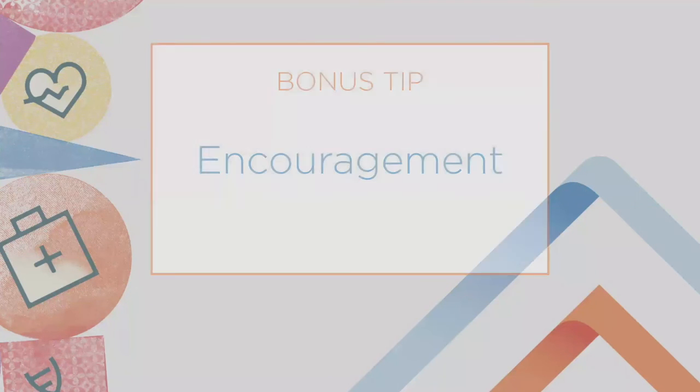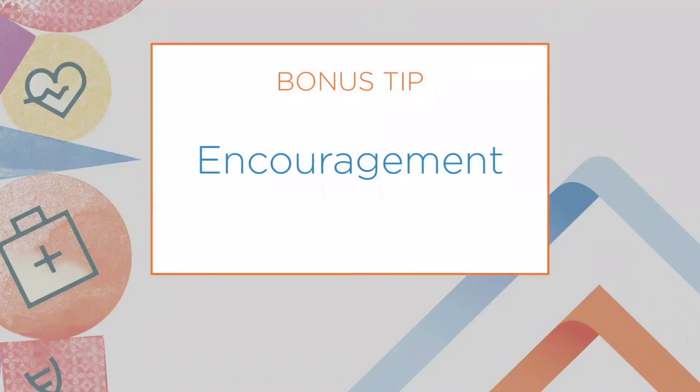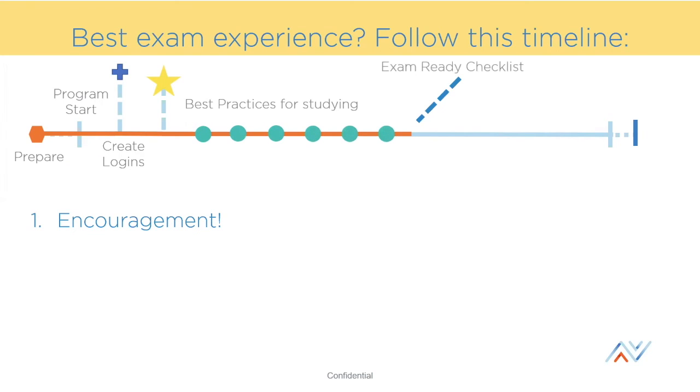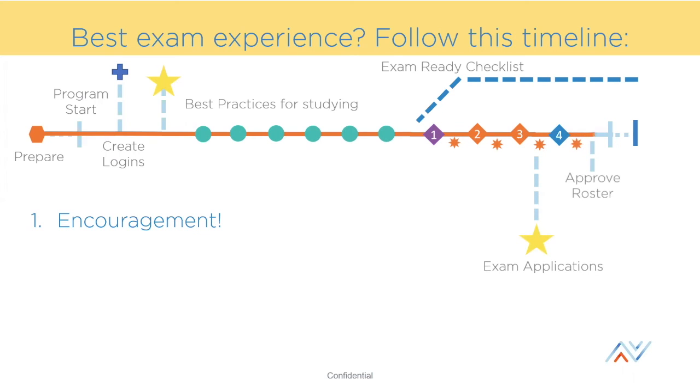Bonus tip, encouragement. As you and your students work through your educational timeline, your involvement in their process through consistent encouragement is vital. For so many of your students, this is the first time they've done anything of this magnitude, and they cannot fully believe that they can accomplish it.